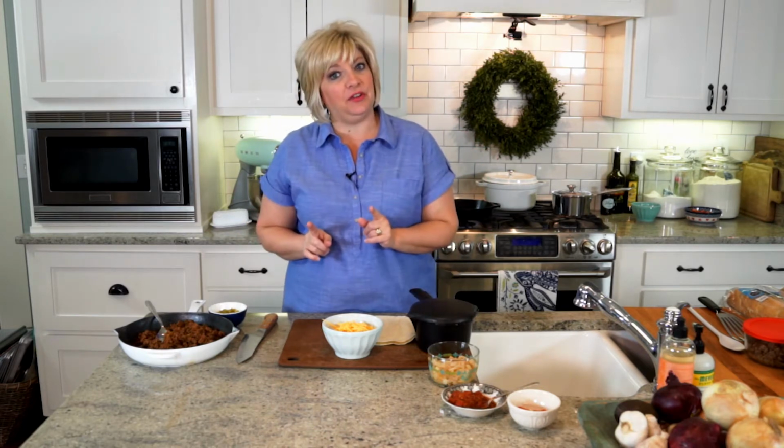dinner at 4 o'clock if we had 30 minutes at home before we had to go to something else, or we could be rolling in for the first time at 8 o'clock that night, and I needed to have something to fix for my hungry family.